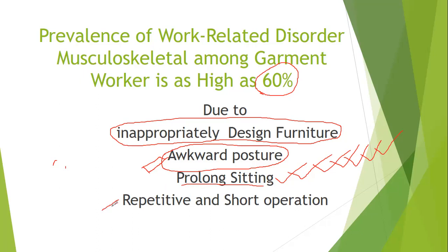Another issue is the nature of the job, which is repetitive in nature. Repetitive type means the same thing is done again and again. The worker collects the job from one point and delivers the product at another point. In every case they follow a similar path, and it is also a short operation. Within 30 seconds, they complete their operation.